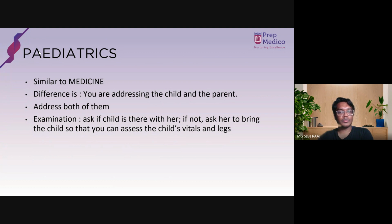So usually when you ask them where the child is, they'll be in their home or just outside playing. So you have to address both of them. And usually parents of pediatric children are even more concerned and even more anxious about what their child might have. So deal with them very carefully, be very sensitive to what they are going through, empathize with them, and try to understand what their child is going through. So ask them if the child is with them. If not, ask them to bring the child at a later point in time, so that you can assess the child's vitals.